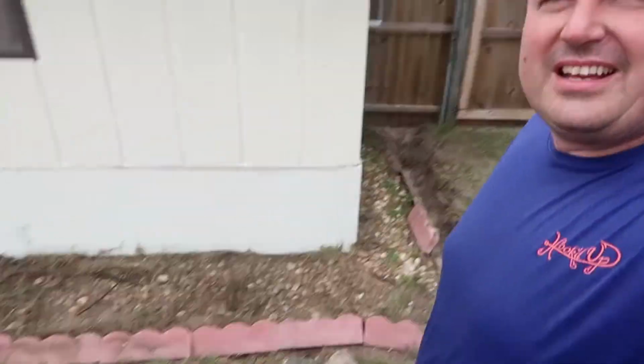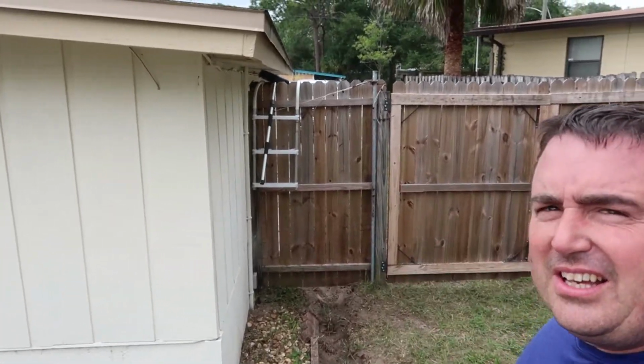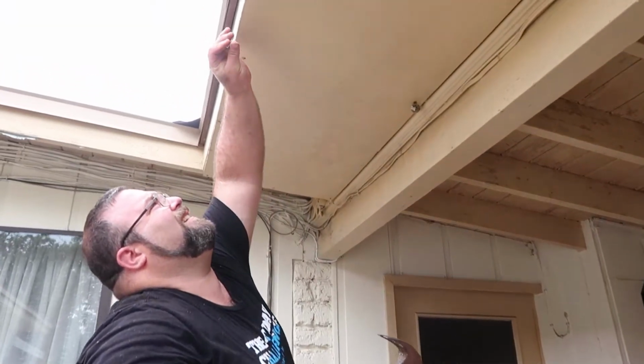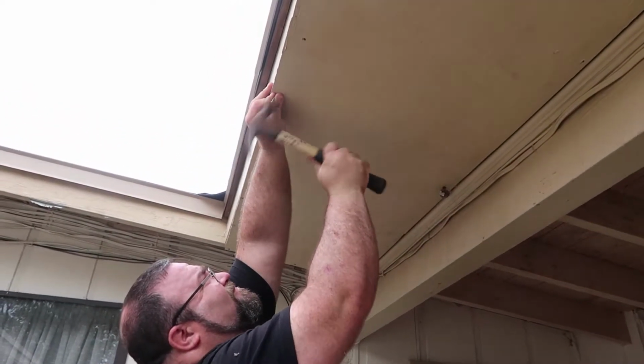We got the trench dug and we're ready for the water. Trench goes around here and then out to the road. All right, what next? I think we've done all we can to prepare for this storm today.